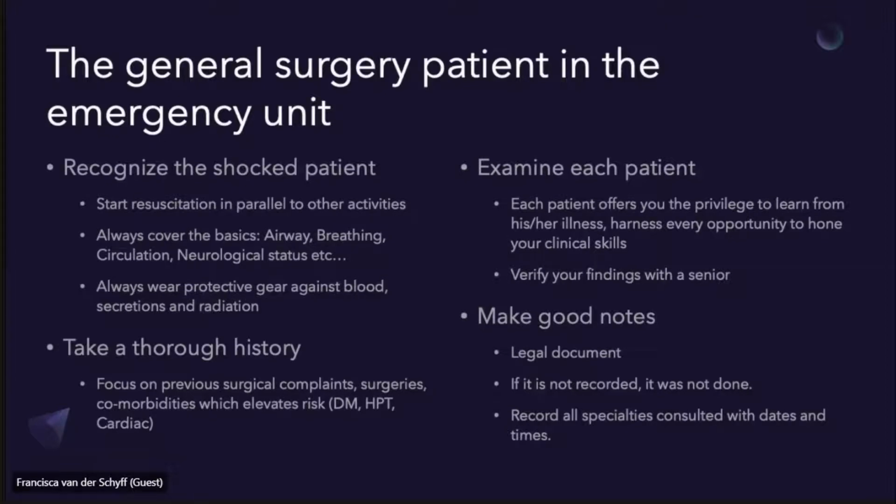So always cover your basics. Airway, breathing, circulation, the usual ABCs. Then you won't be caught up. Obviously, if the patient's just chilling there, having a nice chat to his neighbour, you're not going to worry about the ABCs, but always start there, just for yourself.